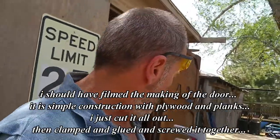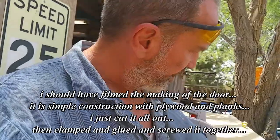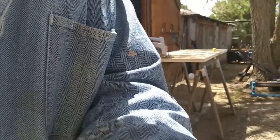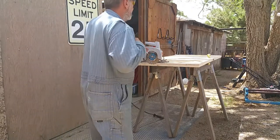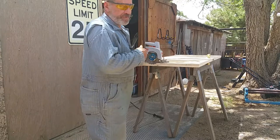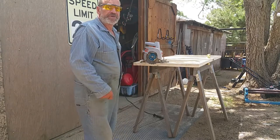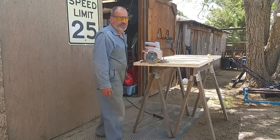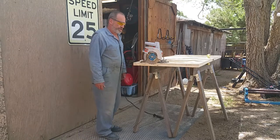Anyway, I set the depth on my saw to where it should only cut through the plywood, is the plan, and tightened it very securely. And try and mark it out. Cut it and chisel it out. Let's see how this goes. Hopefully, I don't destroy this beautiful door. It really came out nice. So I gotta be careful.